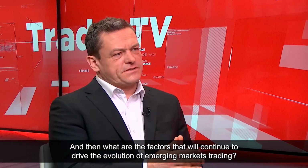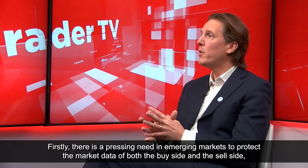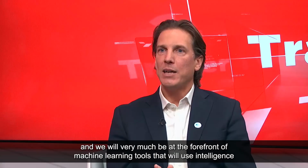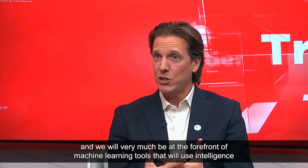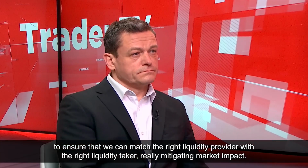And then what are the factors that will continue to drive the evolution of emerging markets trading? Firstly, there is a pressing need in emerging markets to protect the market data of both the buy side and the sell side. And we will very much be at the forefront of machine learning tools that will use intelligence to ensure that we can match the right liquidity provider with the right liquidity taker, really mitigating market impact.